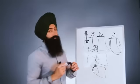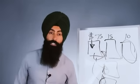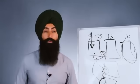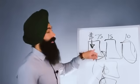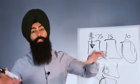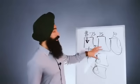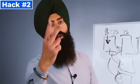A simple way you can do this is by following something like a 75, 15, 10 plan that says for every dollar that you earn from here on out, 75 cents is the maximum that you can spend, 15 cents is the minimum you're investing, and 10 cents is the minimum that you're saving. So if you make $100, $75 goes in here, $15 goes in here, $10 goes in here. Keep it simple to start. Then as you start building some money in here, this is where you can decide how you want to invest your money. But before we jump ahead of ourselves, let me go into number 2.